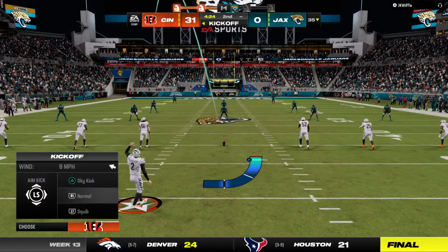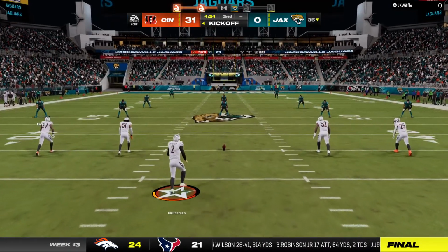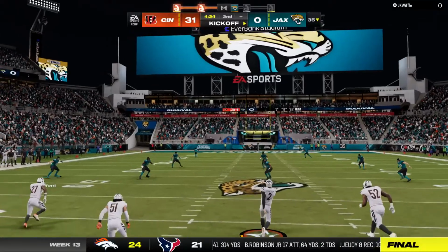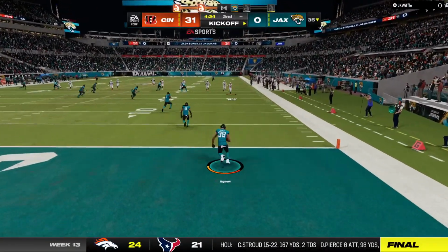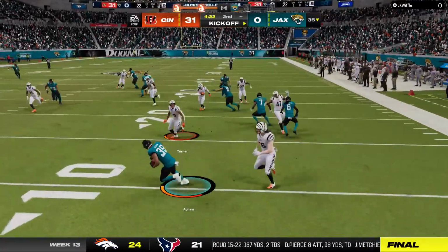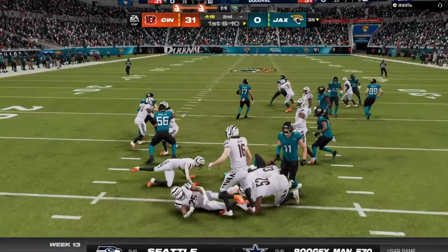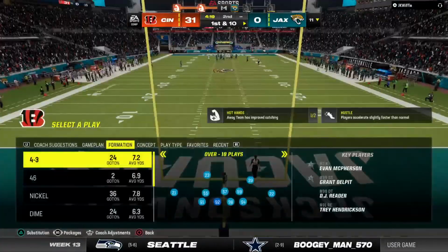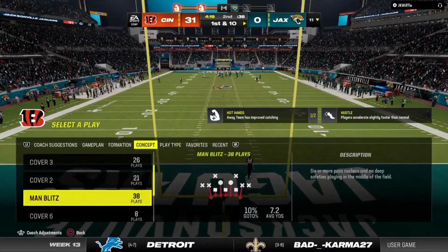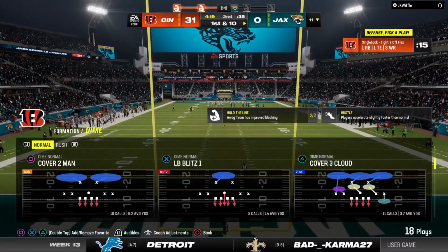Evan McPherson to kick off for Cincinnati. After the touchdown, McPherson on to kick this one away. From his end zone, here comes Agnew. And they're going to start in a hole as he's brought down at the 11. The Jaguars take over 1st and 10 at their own 11-yard line.